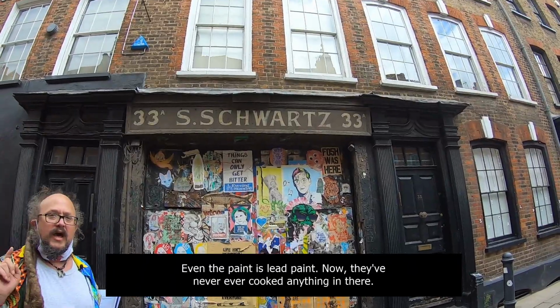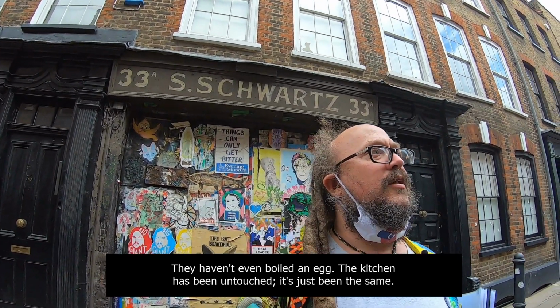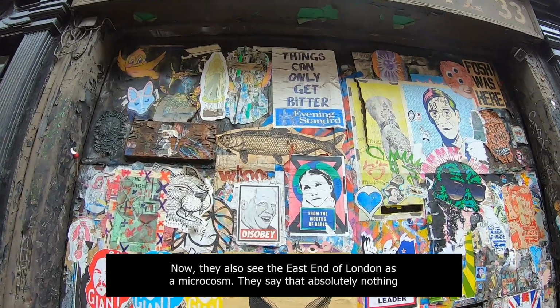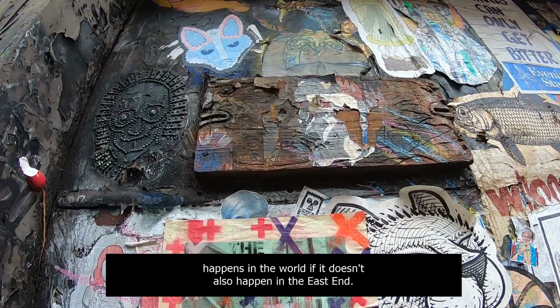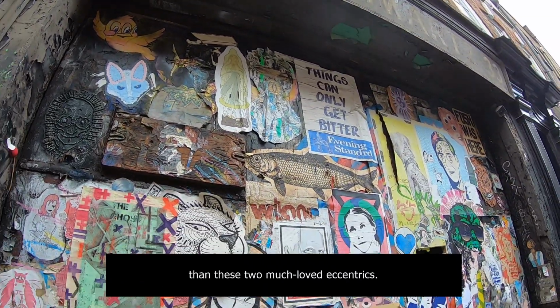Now, they've never ever cooked anything in there. They haven't even boiled an egg. The kitchen has been untouched. It's just been the same. They just always eat out. Now, they also see the East End of London as a microcosm. They say that absolutely nothing happens in the world if it doesn't also happen in the East End. And you really could not get a more pure embodiment of the East End than these two much loved eccentrics.